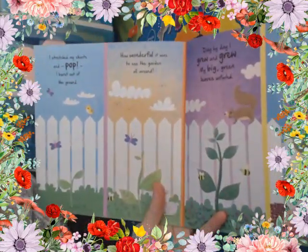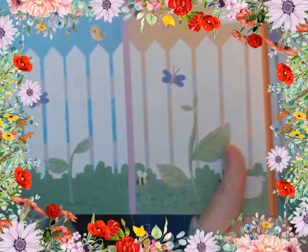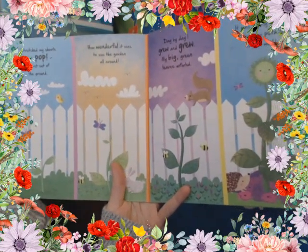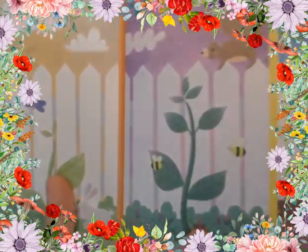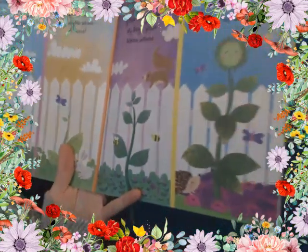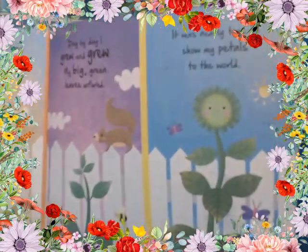I stretched my shoots and boop, I burst out of the ground. All right, and look, it's going to grow taller. How wonderful it was to see the garden all around. Day by day I grew and grew. My big green leaves unfurled. Look, they're not rolled up, right? They're unfurled or unrolled. It was nearly time to show my petals to the world.